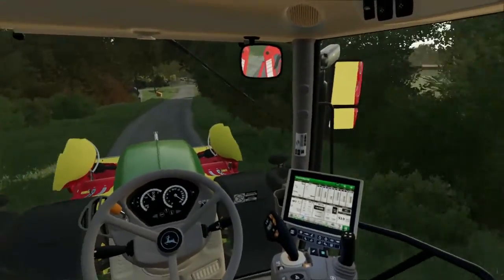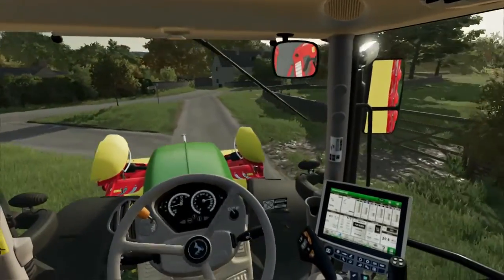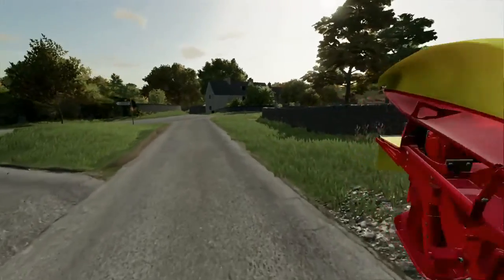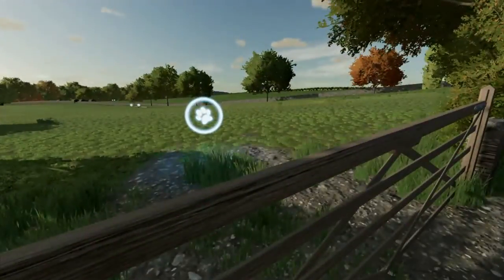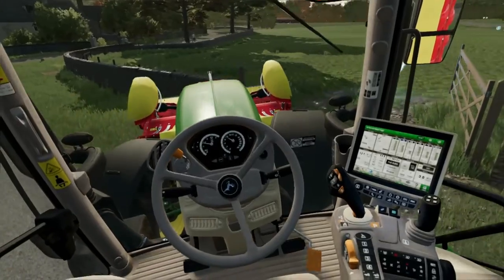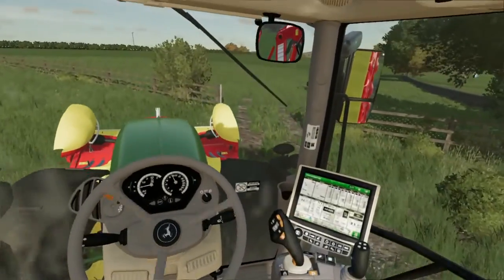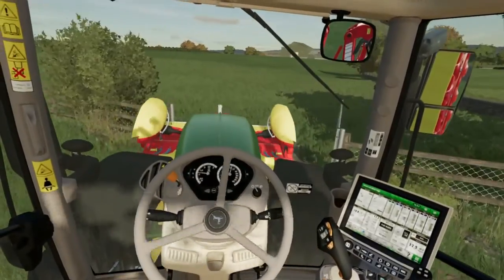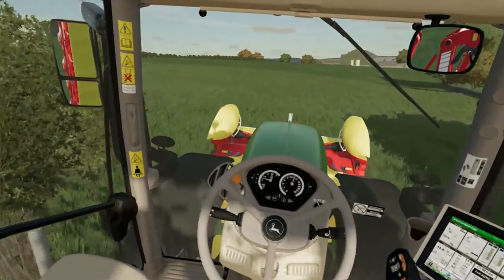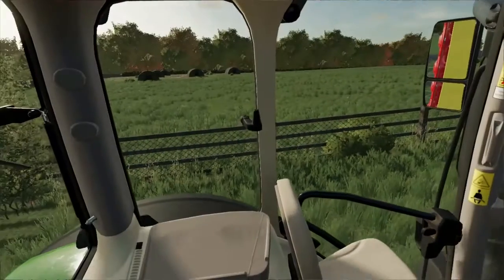I know I cut down this field, but okay, let's open up this gate. Nobody's coming. Okay. And sheep is also something that I really wanted to do. Alright, so. Oh, I love this sun on the John Deere. Look at that. This is amazing.